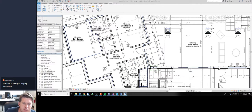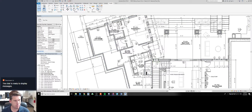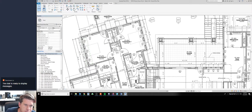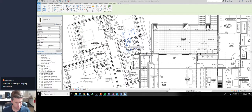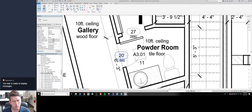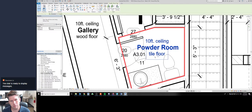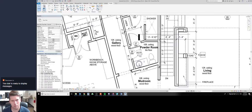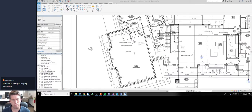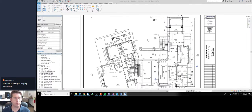We really need to dimension these doors because they're not centered anywhere. Did I miss that up here also? We have a bunch of doors that aren't really here. That's 6 inches off, 6 inches off, 6 inches, 6 inches, centered, 6 inches, 6 inches. That one's not really 6 inches off. Yeah, there's a few of these doors that really need to be dimensioned. Not gonna worry too much about it.